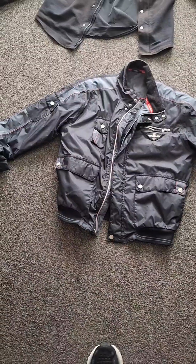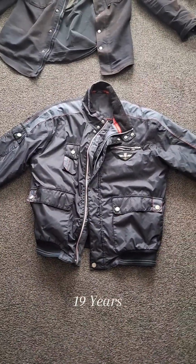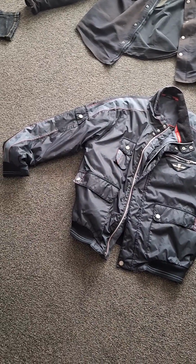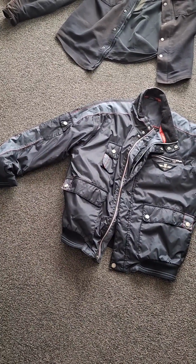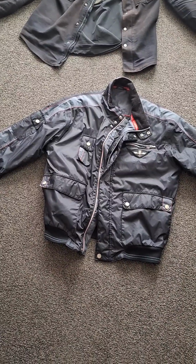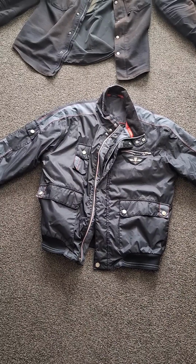I mean, it's crazy. What's that, eight or nine years? It's madness that it would still be that good and do the job that well. But as I say, it kept me dry on my latest ride in the pouring rain. And I've got wet weather trousers, which I just keep in the front of the Ryker with me.